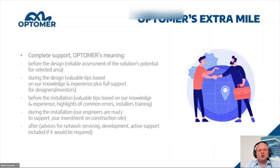Before the installation, we offer valuable tips based on our knowledge and experience, highlights of common errors, and we can also provide installer trainings. We can do this on our site. If anybody would like to visit us, we can also show you areas where Optomer Sky Systems Plus was installed and is still working well.